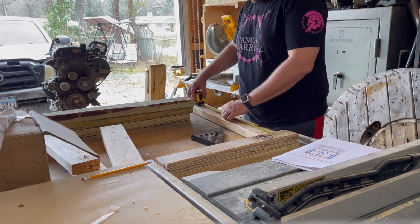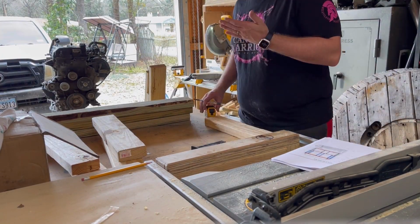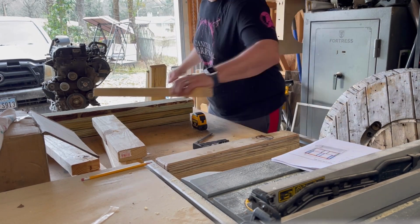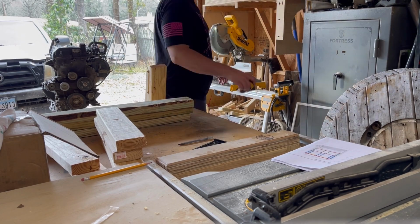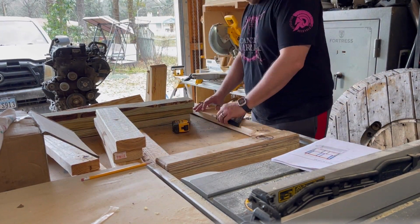Here we go. I'm just getting all of our material cut for one of the walls. I'm getting everything pretty much chopped up here in my shop, and then I'm gonna bring it out to the chicken coop and build it on the coop itself. A lot of fun for this project. My son's had a blast helping me out too, and it was pretty awesome.